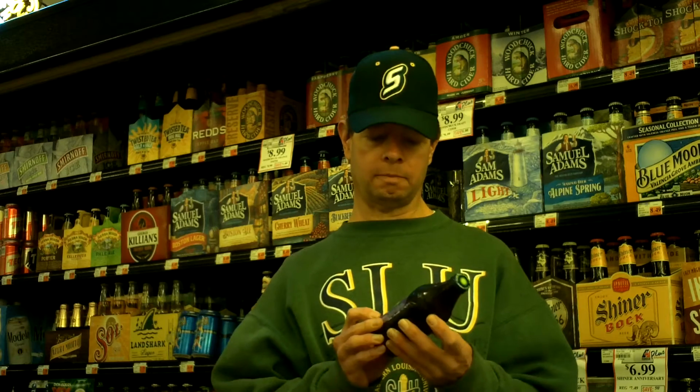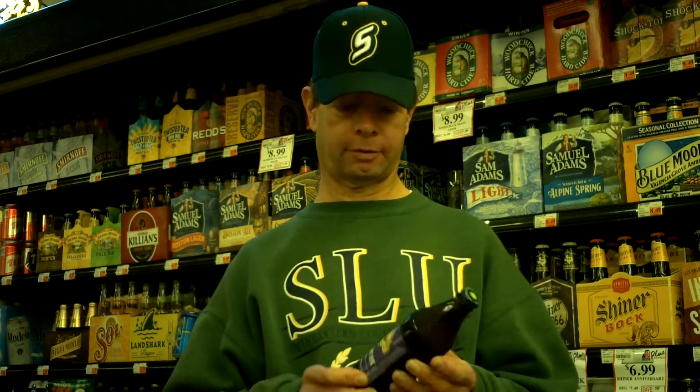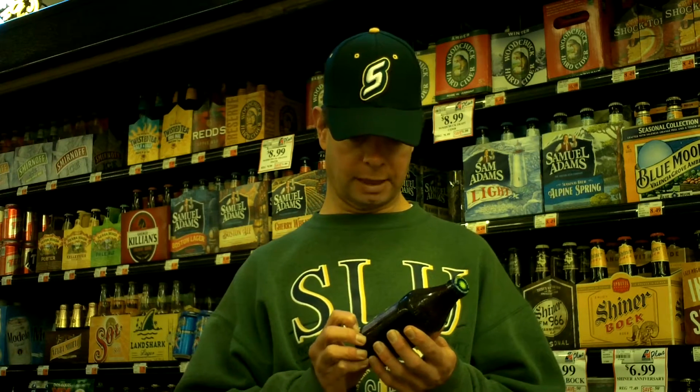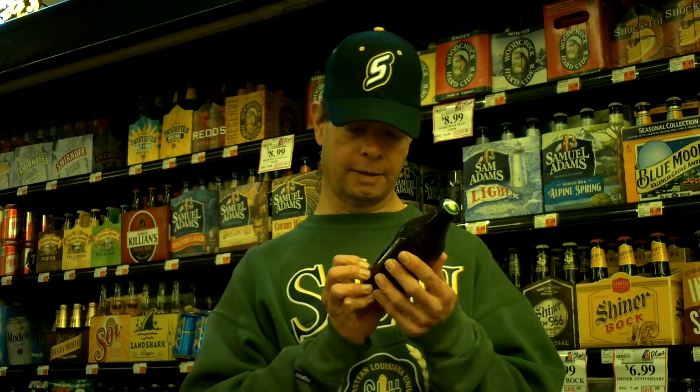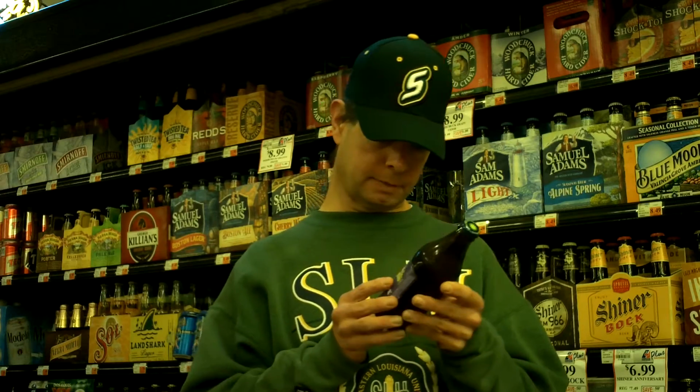Today, we're looking at Green Flash Brewing's West Coast IPA. The Green Flash beers started coming available in Louisiana last year. I've tried many of them and they're fabulous. And I'm expecting this one to be great also, but you never know until you try it. This is 7.3% alcohol, so it's a little higher alcohol than normal. And the IBU is 95.